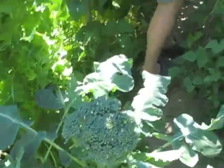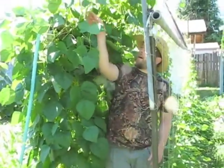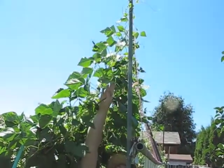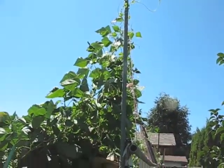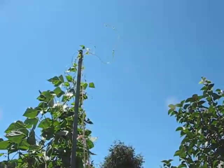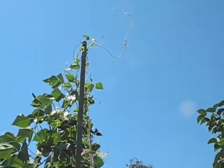Green beans, we've gotten probably 12 pounds so far. And they're going crazy. I added onto my trellis. It's now probably 10 feet tall. And they've gone clear up. Look at that one sticking out, wondering where to go next. Keep going.